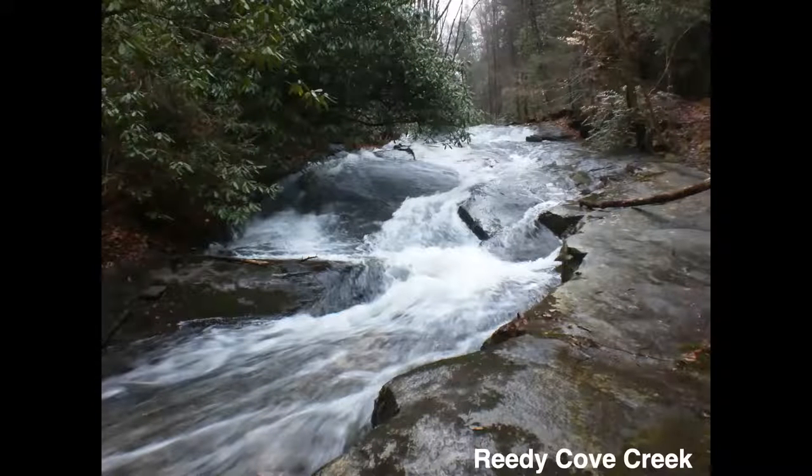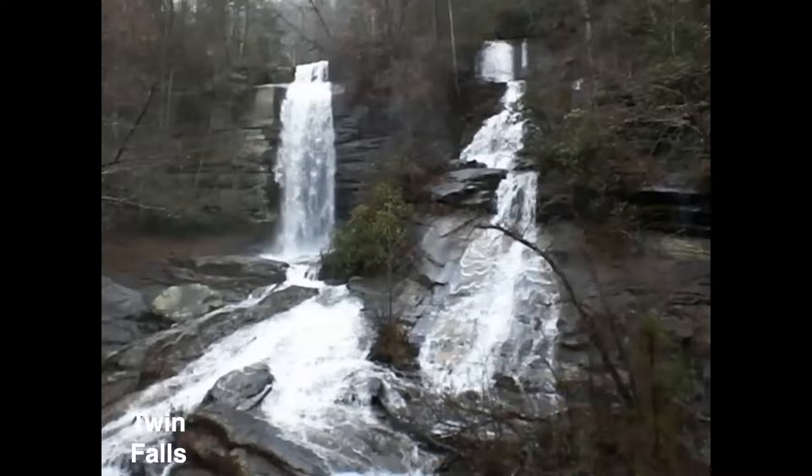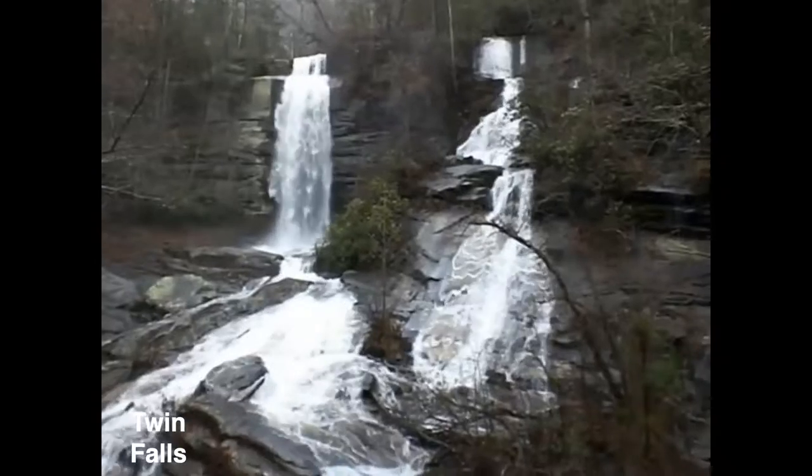The Reedy Cove Creek has got some fairly good fishing in it and some waterfalls as well. The most well known is the Twin Falls, which can be accessed from a little trail going to the top of it. But the easiest access is a quarter mile hike on private property to a viewing platform, which is this view right here.